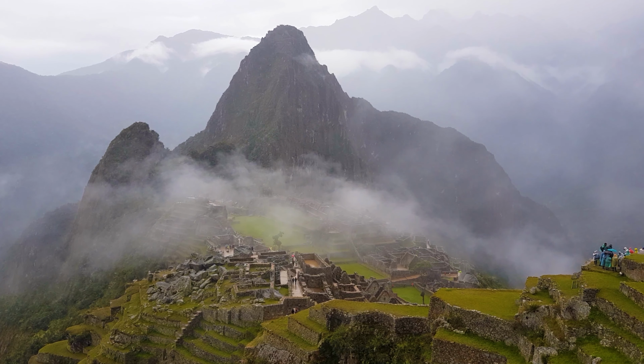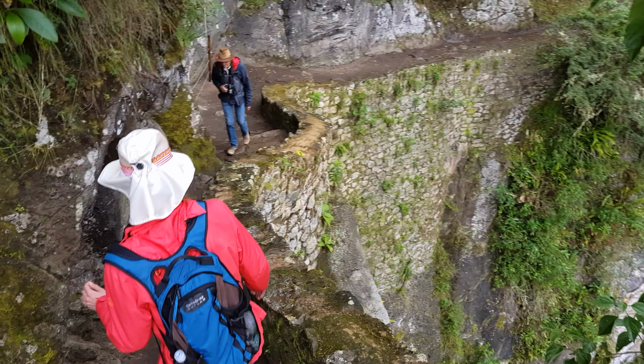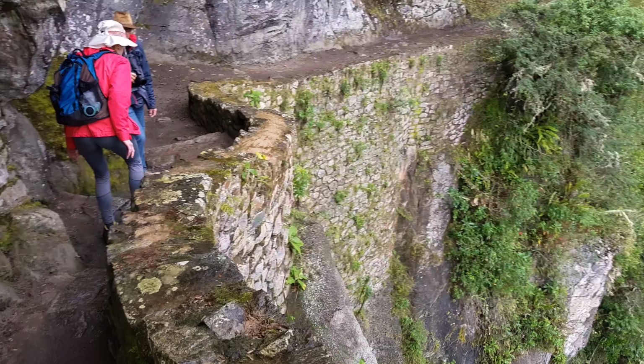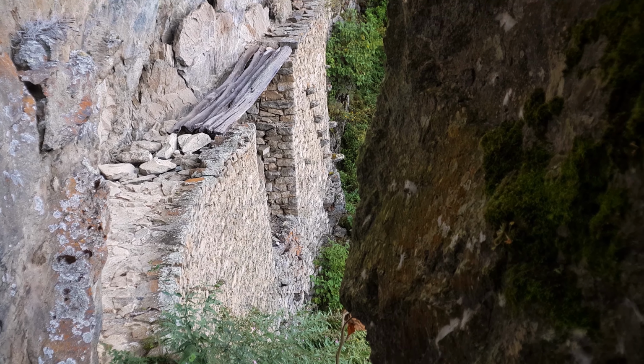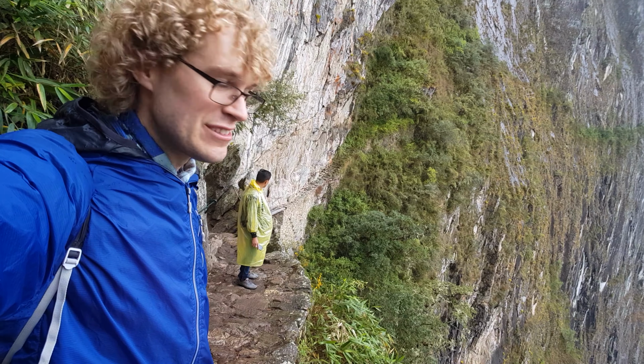That looks really cool. We're going for the Inca bridge. So down there is the Inca bridge. And while the bridge itself is maybe not that impressive, what's impressive about it is how steep it goes down off the side of this trail.